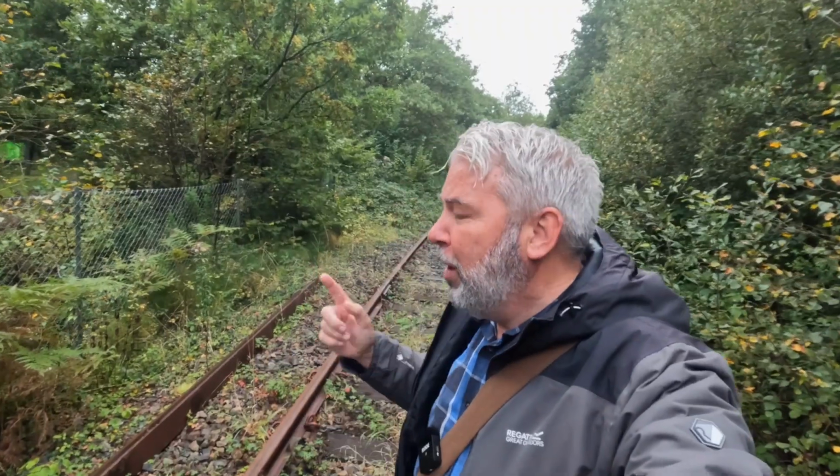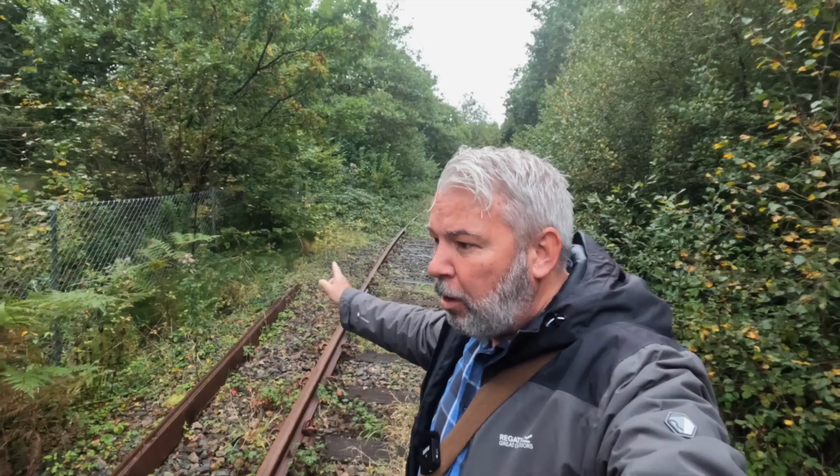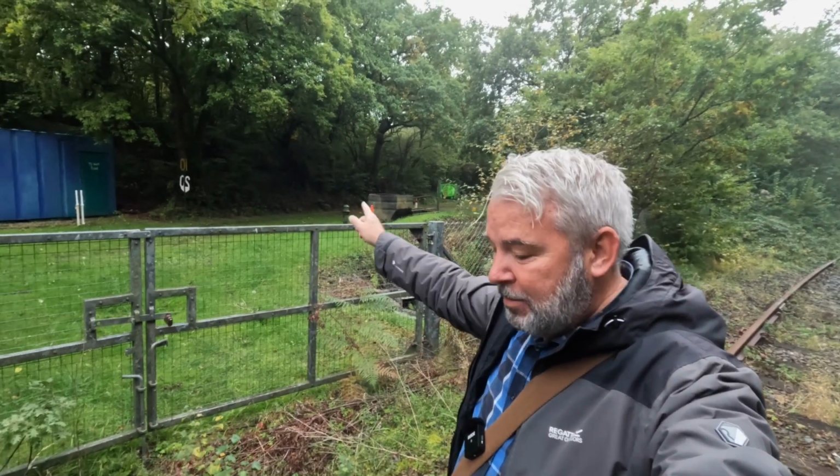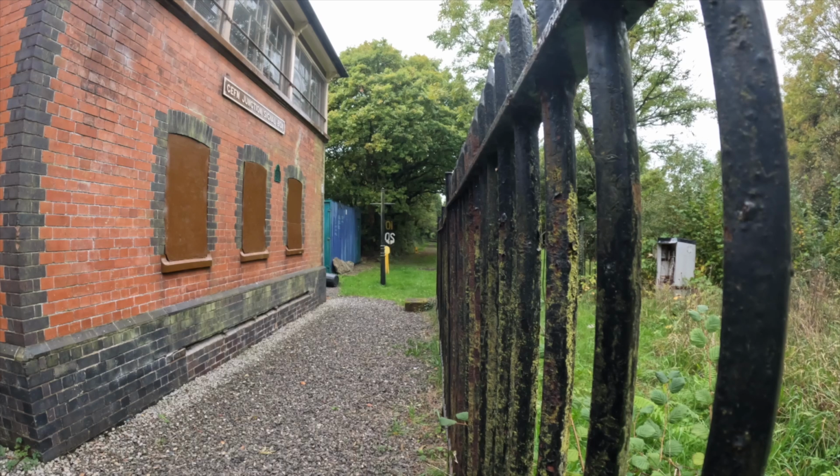Wait a minute, we're going the wrong way. That line, where the tracks still are, that's the Porthcawl Railway. The old Porthcawl Branch Line went that way and it no longer exists. So that's where we should be heading, down that path over there.